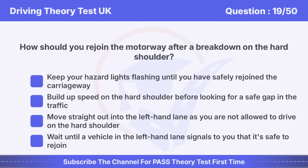Question 19. How should you rejoin the motorway after a breakdown on the hard shoulder? Option A. Keep your hazard lights flashing until you have safely rejoined the carriageway. B. Build up speed on the hard shoulder before looking for a safe gap in the traffic. C. Move straight out into the left-hand lane as you are not allowed to drive on the hard shoulder. D. Wait until a vehicle in the left-hand lane signals to you that it's safe to rejoin.